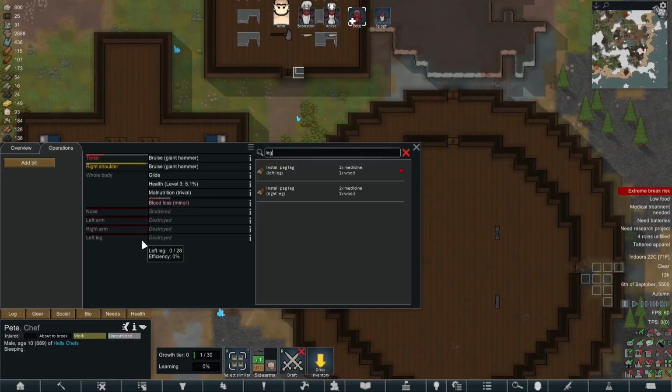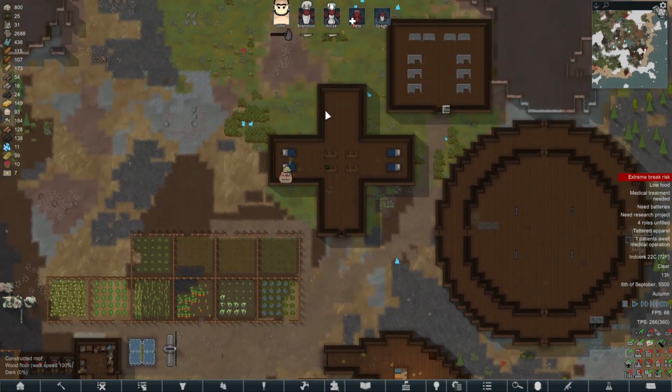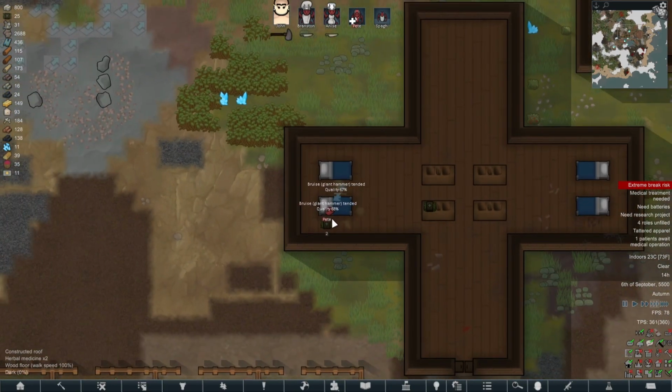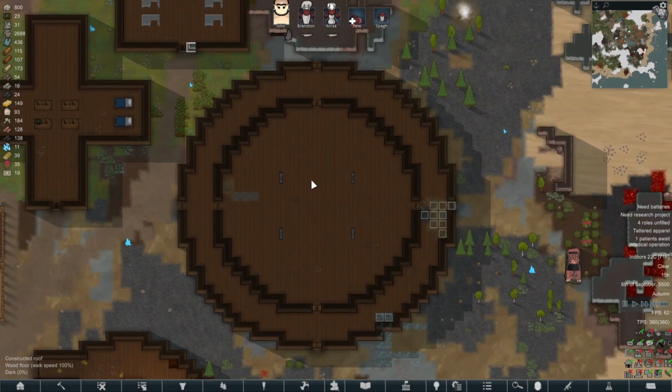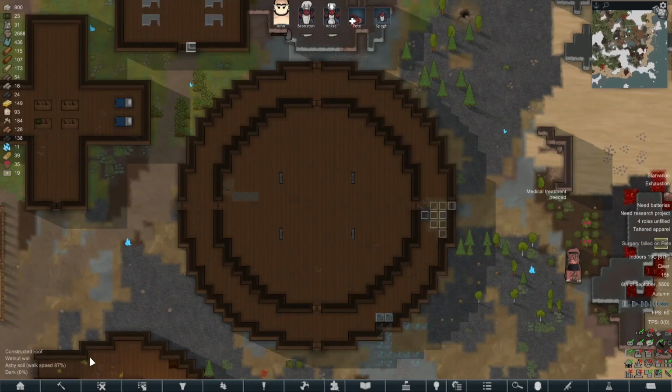This is bad. So I can remedy his lost leg, and I can give him a peg leg. But at the moment, I haven't got anything to give him as an arm. So he's just going to have to kind of exist, you know? And we have now pretty much finished off the freezer, apart from actually filling it with freezing components. Surgery failed on Pete. We'll ignore that for the time being.